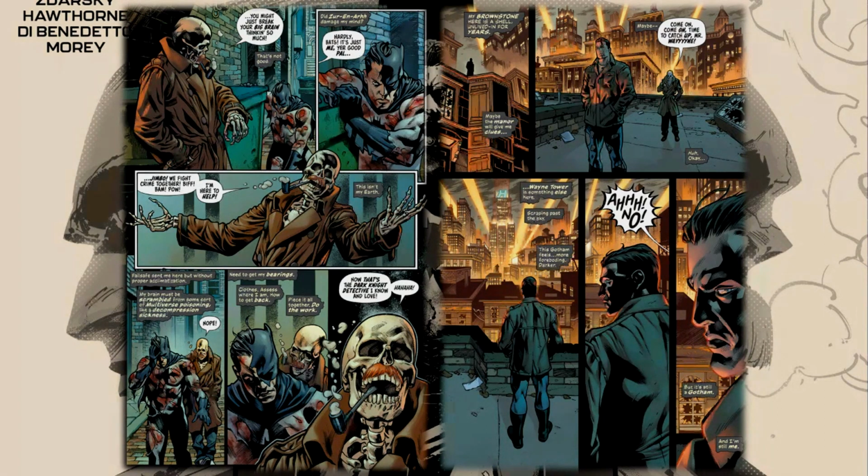I also like the inclusion of this James Gordon-like skeleton character. There's a lot of callbacks to a lot of stuff. I don't think I'm versed well enough to understand what Zdarsky's fully doing yet, but I am definitely very interested.